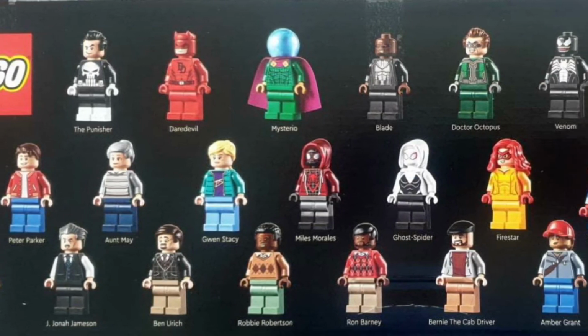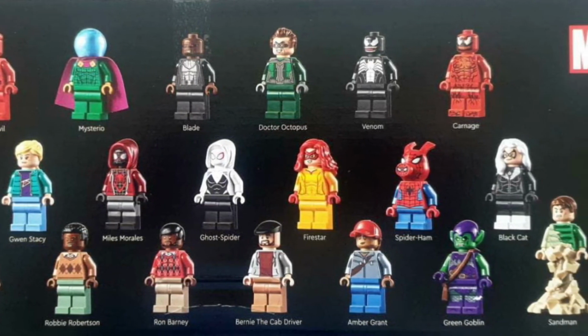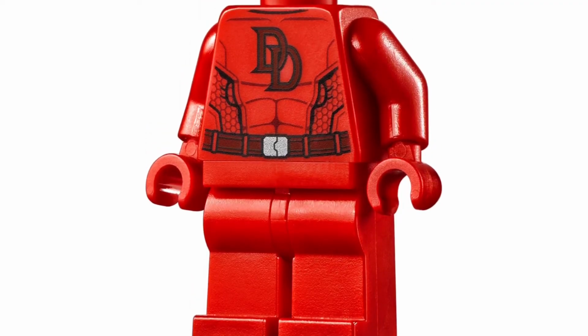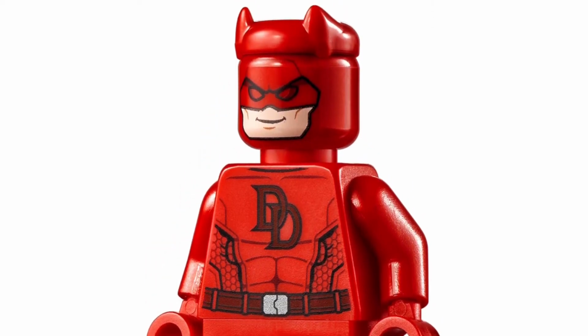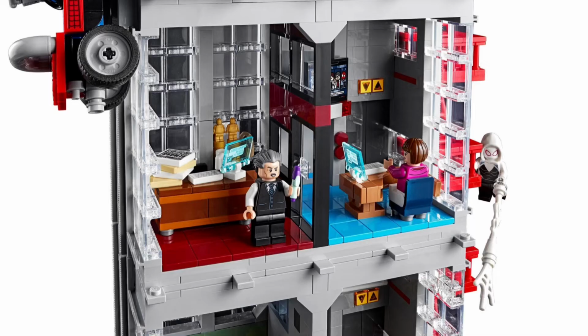And the figures, I don't know where to start. 25 figures are included in the set, 19 are unique. And I believe it's the first set to include characters like the Punisher and Daredevil as well. It's just so many almost unnecessary inclusions, but it's so great they're in there. I mean, they definitely increased the price for the set, but it's great.